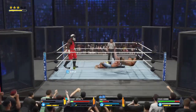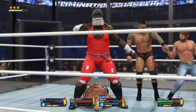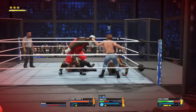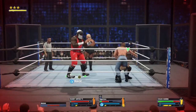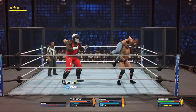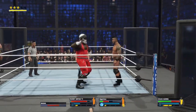In control here with a swinging neckbreaker. Now look at the bullseye. I think the champ's gone. Gotta keep your head on a swivel now with just three superstars left in the chamber. Counters the Viper's attack. Seeing an answer for every move attempted.